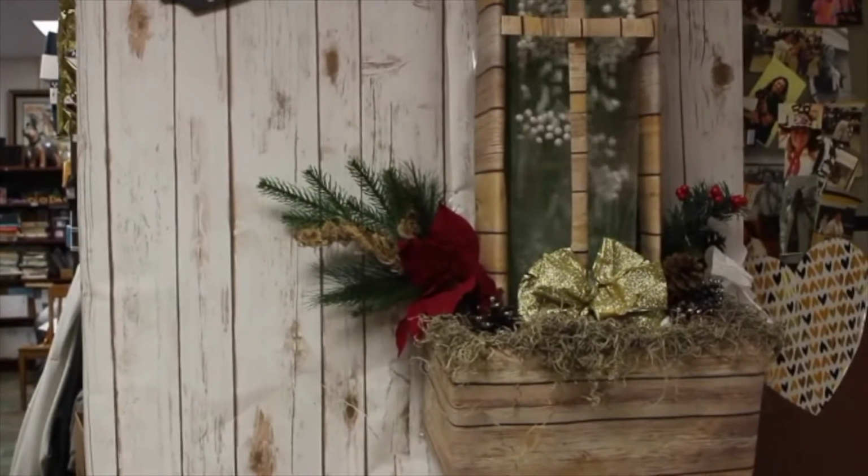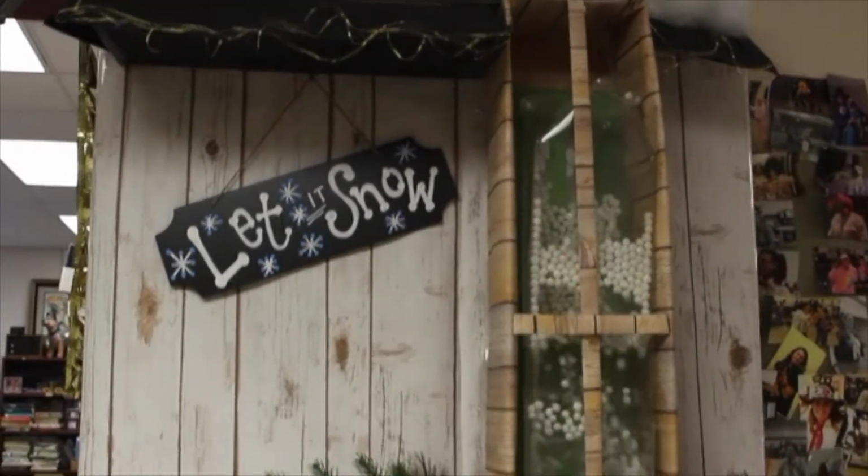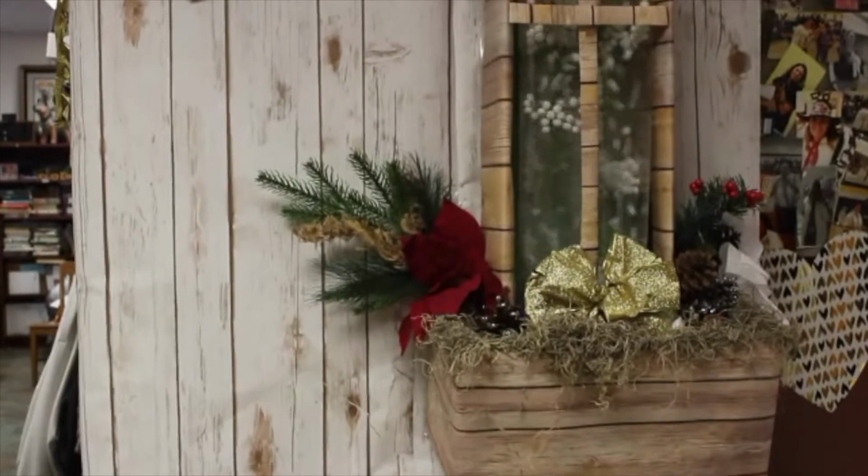This particular door, I don't know if you can see it, it's flashing lights on the roof and blowing snow in the window.